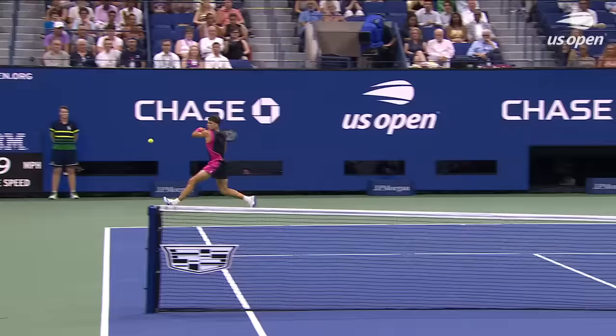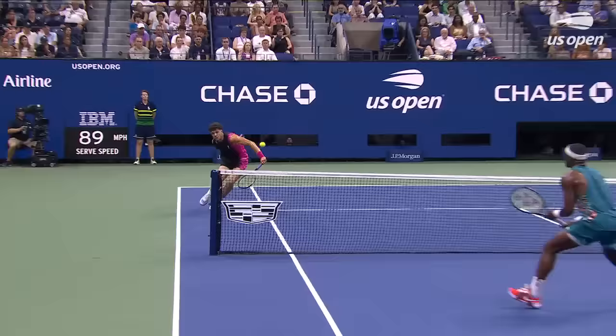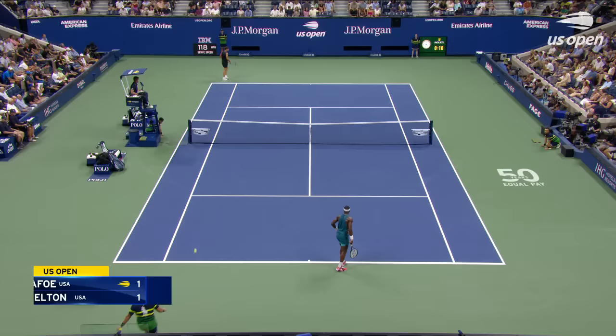Good court coverage there from Shelton. Pretty good drop shot here. Just didn't quite do enough with it. Very difficult to break a big server with those kinds of stats.